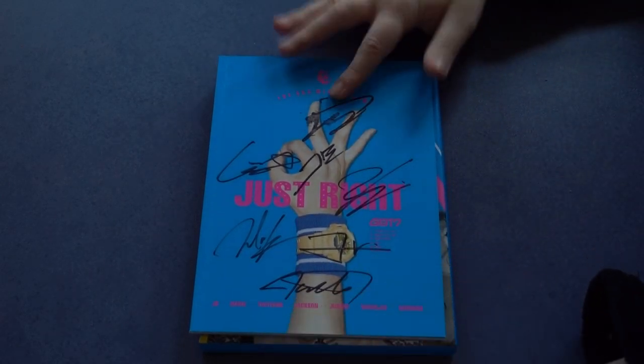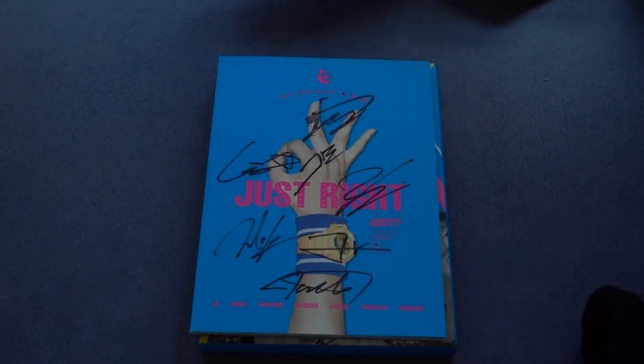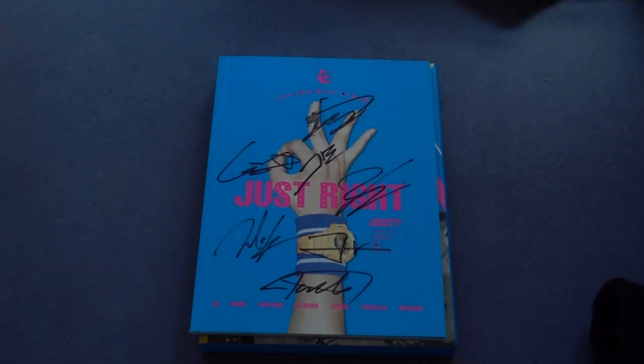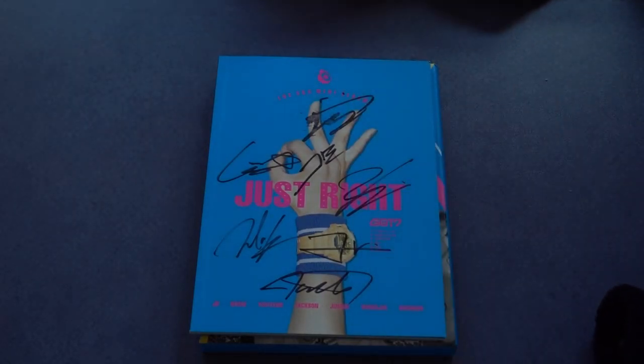But yeah, even though it's smudged, it still is such a great memory piece, because back then it was harder to get signed copies of albums, because selling K-pop on eBay and Amazon wasn't really a thing.